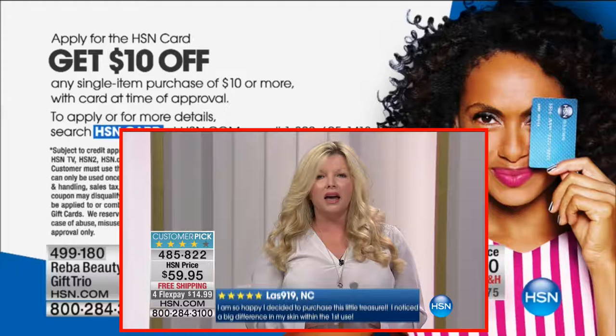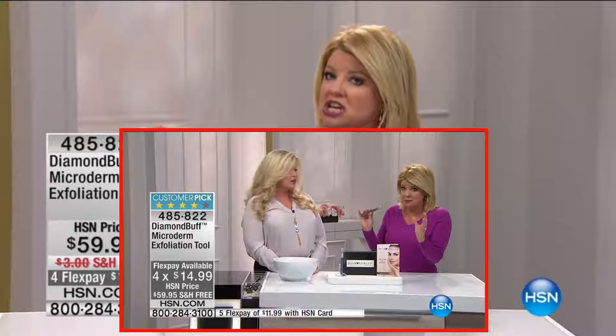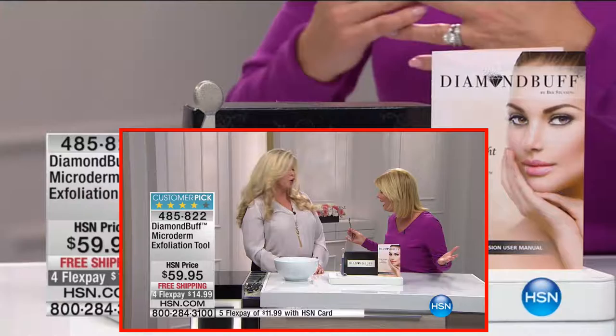The good news is you're not cutting a hole out of the center of this head, so you have so much more diamond grit. And it's a one-time investment. That's the other amazing thing: you're getting professional results in a tool. We want to explain how you came about this and what makes it so different. The fact that it's absolutely no pain. No pain, no downtime. It's quick.